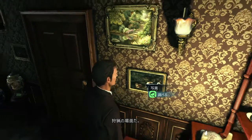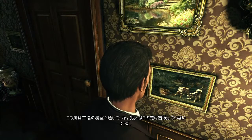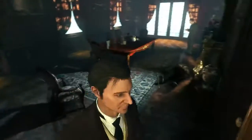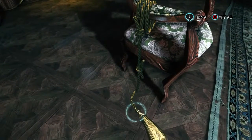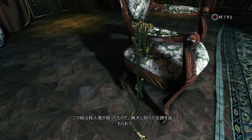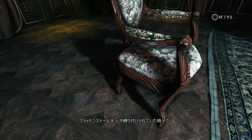The hunting scene. This door leads to the upstairs bedrooms. Apparently the criminals did not venture there. Sailor's knots. That's interesting. This rope was handled by the murderers. We need a scent hound to follow their trail. I will take it with me. This is the chair that Lady Brackenstall was tied to.